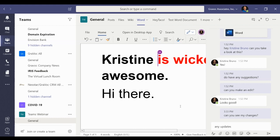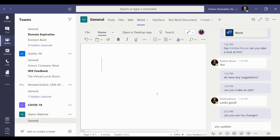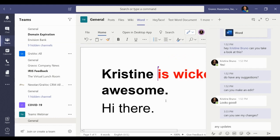The cool thing about this is once this is done, in my Office 365 application, these changes will be reflected if I open it in another application, but we'll get to that in a bit.